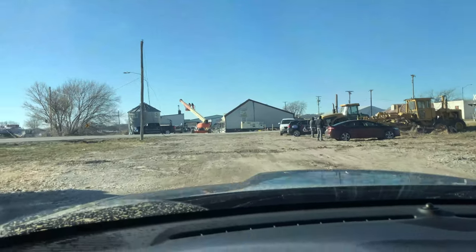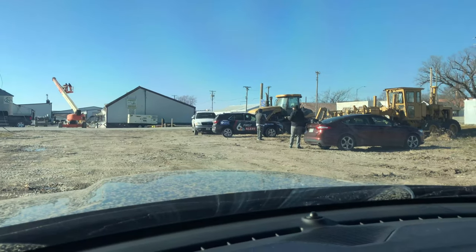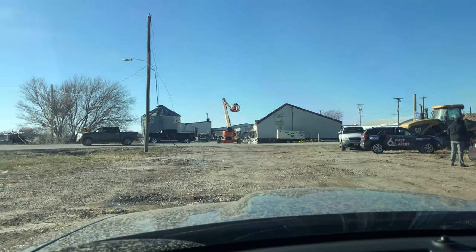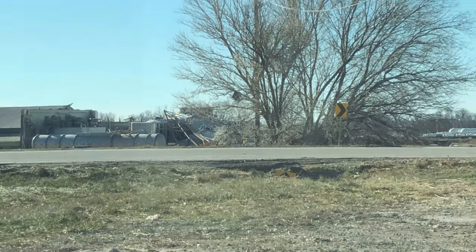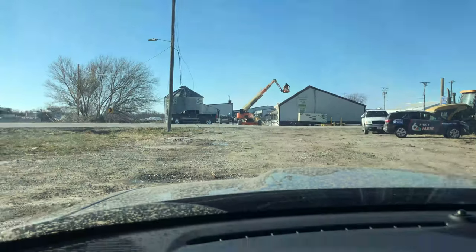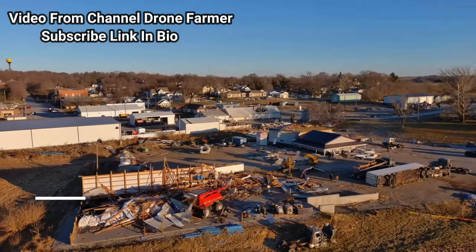But you can tell power lines are down. Got a news crew here. They're flying drones and stuff, getting aerial footage of the damage, but can't get really close to where that tornado touched down. It's like right over in here. Then you can see right there, it just leveled all the industrial stuff. I think power lines are everywhere. They at least opened up the highway to get a view of all this stuff.